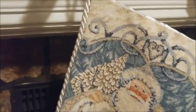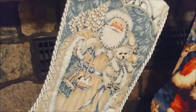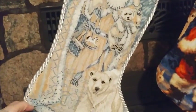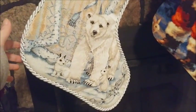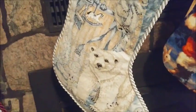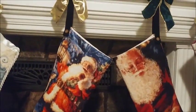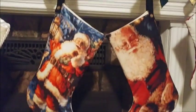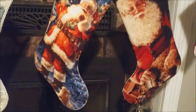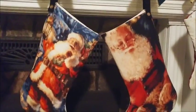And this is my husband's stocking from a Stitcher's World magazine. I do not remember the year. I'm going to say mid-90s. And the two that I finished this year. All finished, hanging up, waiting to be filled.